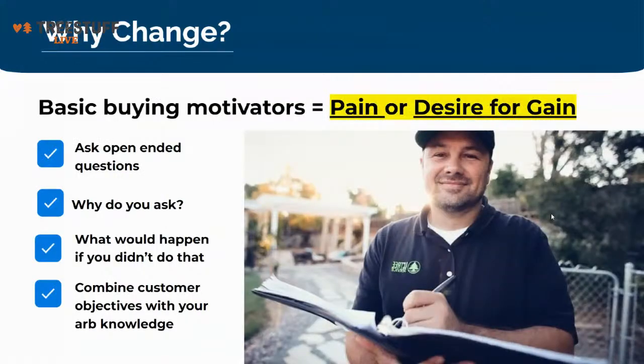So again, a little bit of sales basics here, things that we train on and I've learned to be very useful. The question you're really asking prospects is, why change? Why get tree work versus doing what they've been doing, which is deferred maintenance or not doing tree work? Or why choose your company when they've been working with another company? That's really what sales is. And you have to answer that question very well to a prospect to compel them to acquire your service.